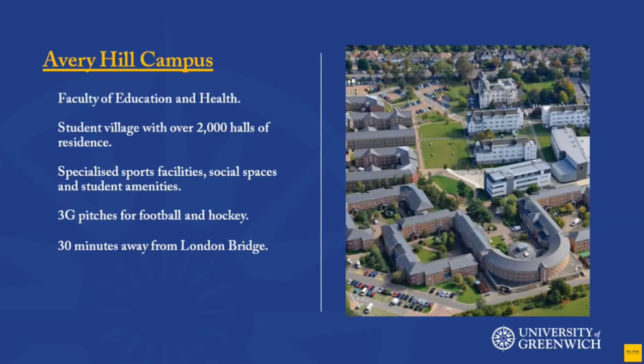This campus is also very well known for its sporting facilities. We have 3G football, hockey pitches, and various other sporting activities happening throughout. Also, it's very well known for the student accommodation. This building you can see is basically our student halls. We provide over 2,000 halls of residence to our students.